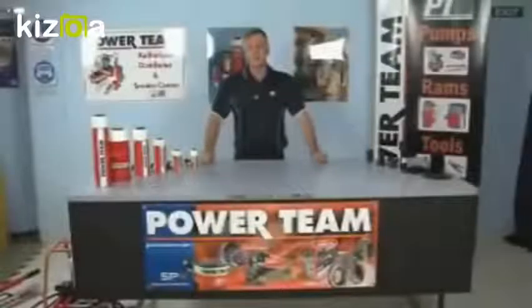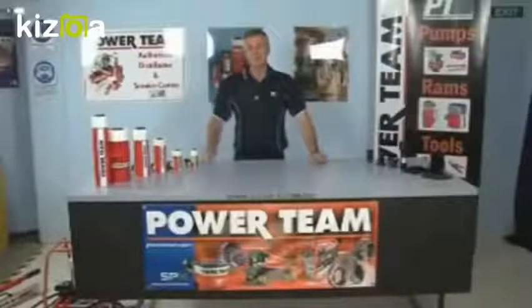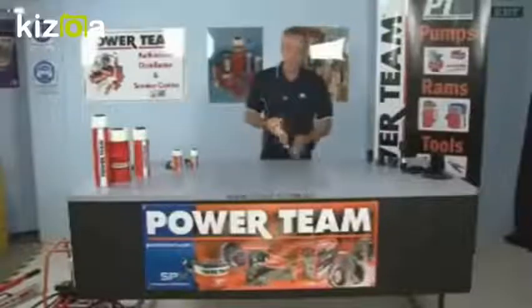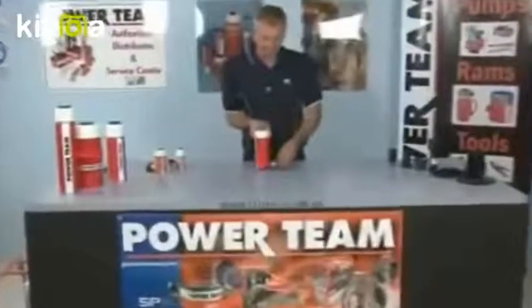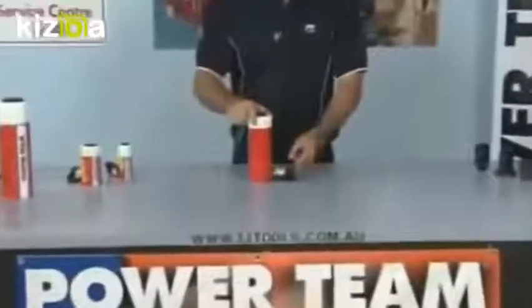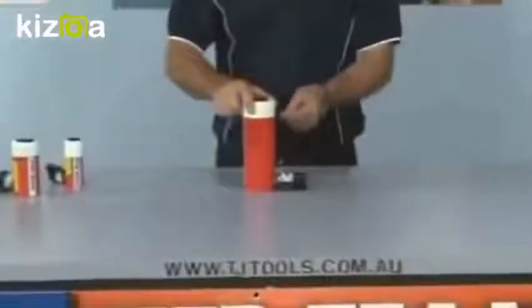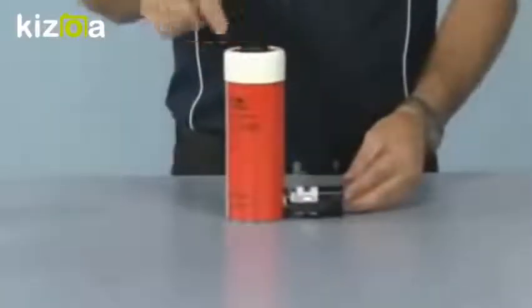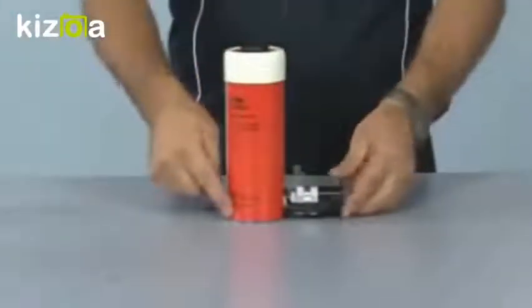Hi, welcome to the Power Team range of hydraulic products. Today we'd like to introduce you to our single-acting range of hydraulic cylinders. This is a Power Team single-acting hydraulic cylinder. As you can see, it has one coupling where your hose connects to, and the process of this is where your oil comes in to extend your cylinder up and do the job required, and there is an internal spring that retracts the cylinder back when you're finished.